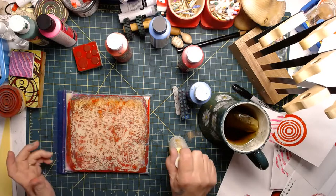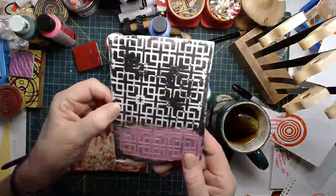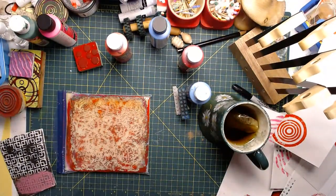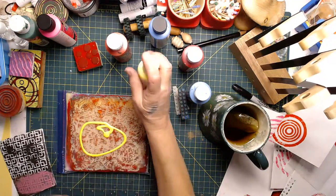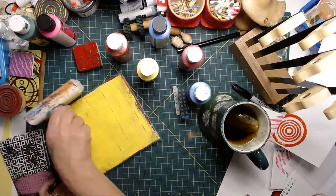No, I use the styrofoam. Where did I put it? Actually, let me just grab this one. I'll show you. I use it like a texture plate. I put it through my embossing folder, and I found that putting it through the embossing folder, I get some very interesting texture plates. Not sure how well the yellow's going to go.